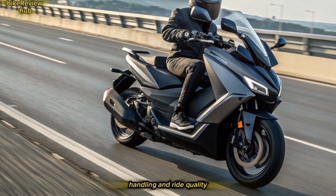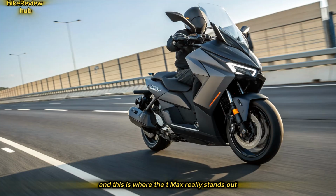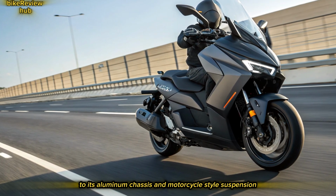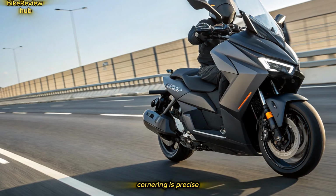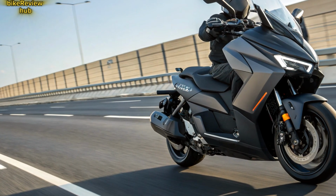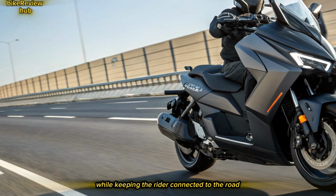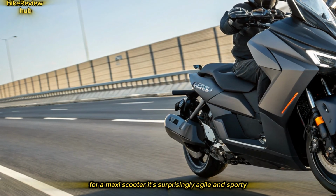Handling and ride quality. Now let's talk about handling, and this is where the TMAX really stands out. Thanks to its aluminum chassis and motorcycle-style suspension, this scooter handles like a dream. Cornering is precise, body roll is minimal, and the weight distribution feels balanced. The ride is smooth, soaking up bumps with ease while keeping the rider connected to the road. For a maxi scooter, it's surprisingly agile and sporty.